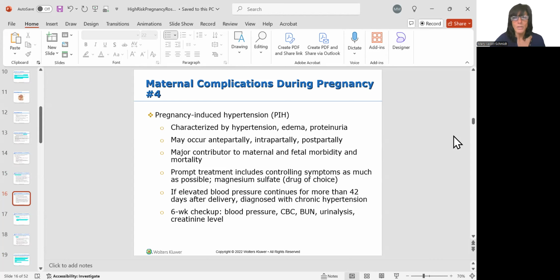Pregnancy-induced hypertension, and we've talked about this, okay? It is characterized by hypertension, edema, and proteinuria, so protein in the urine. And this can happen during the pregnancy, after the pregnancy, and this is something a lot of people don't realize, right before the pregnancy. It is a major contributor to morbidity and mortality of both the mom and the baby. And then, of course, what do we do? We have to control the symptoms as much as we can. Usually, mag sulfate. If the blood pressure is elevated for more than 42 days after delivery, then that's chronic hypertension.